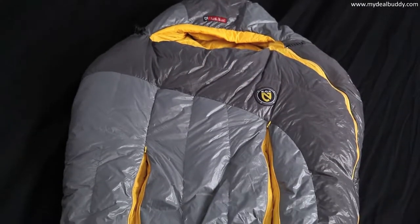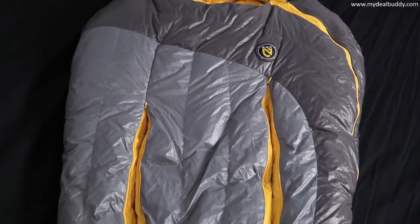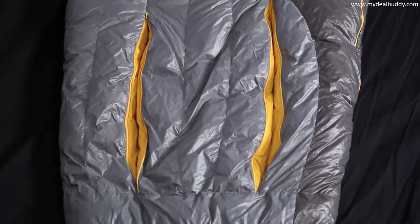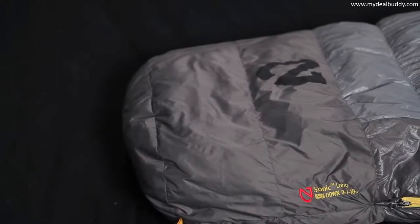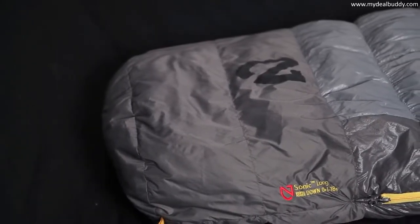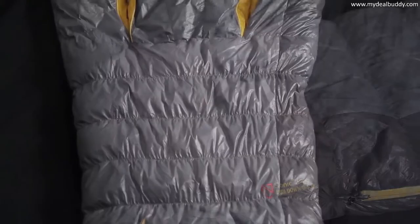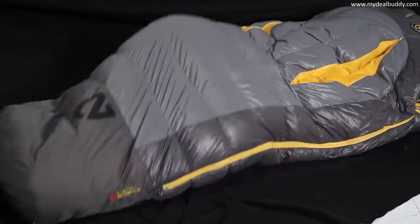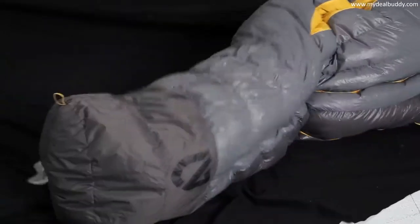20D nylon ripstop with DWR shell fabric combined with 850 fill power down provide ultimate protection. Sonic's footbox is constructed with NEMO's waterproof, breathable 15D Osmo fabric. Stretch construction at the knees encourages side sleeping and allows you to easily change positions during the night.